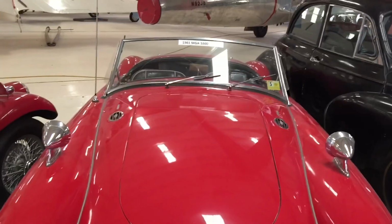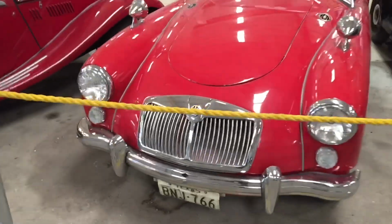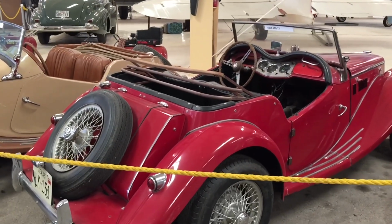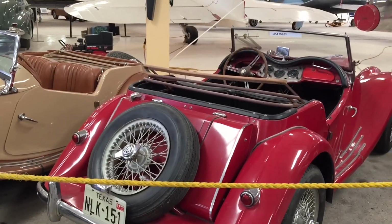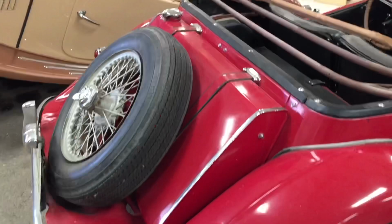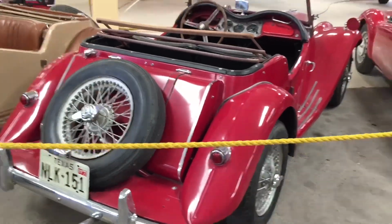It says a 1961 MGA, and it has right here on the grill MG. A British vehicle? I don't know. British vehicle or a German vehicle. I don't know what kind of vehicle this is, or maybe it's a US brand. This one's a 1954 MGTF. Oh, check it out. That's kind of like the reason why we call the trunk of the vehicle a trunk. I guess originally it was kind of like a trunk.